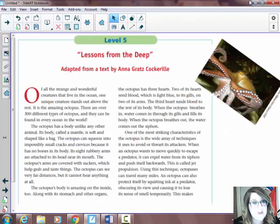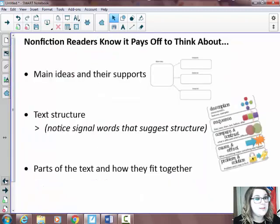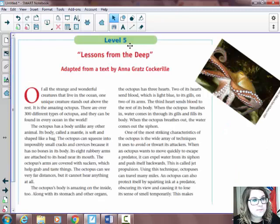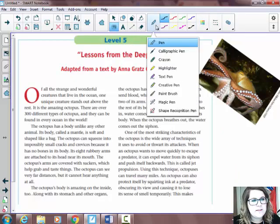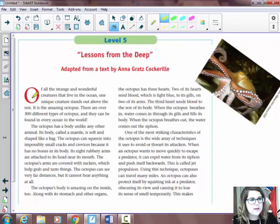So we're going to practice on an article here. I'm going to start reading the first paragraph from this article, Lessons of the Deep, and I want to pause occasionally. I want to be on the lookout for things that it might pay off to pay attention to. So the main idea, the text structure, parts of the text and how they might fit together. As I find these, I'm going to underline them. So I'm going to grab a highlighter here, and I'm going to highlight them as we find them. So I'm just going to start with this first paragraph.